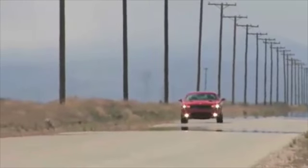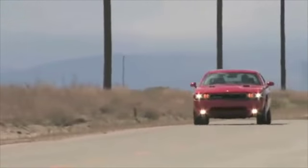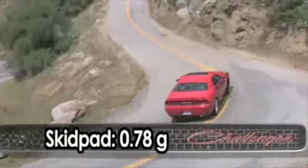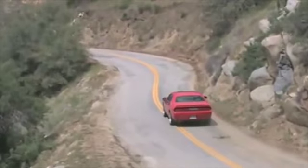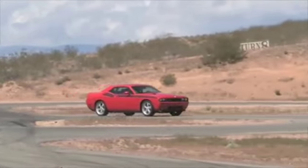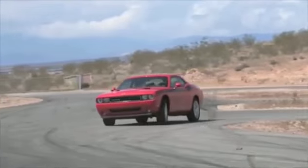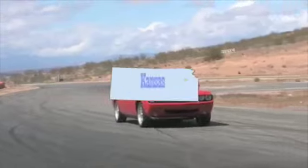Want to know what the glory years were really like? Find out, safely thanks to modern anti-crash devices, in the Challenger, where the understeer is relentless, the tail wagging is joyous, and the reason Dodge won't let you fully disable the electronic stability control becomes obvious. One test driver called it the perfect muscle car, if you live in Kansas.